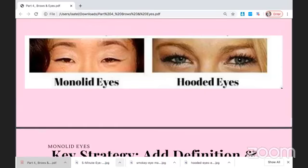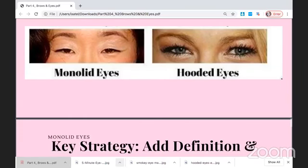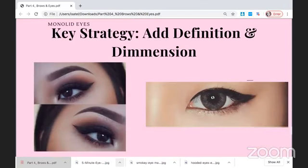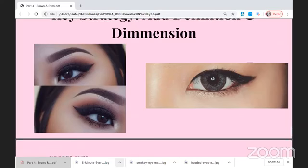So I'm going to show you how to make both kinds of eyelids stand out. For the monolid, you want to add definition and dimension. For an eyeshadow look, you want to go with the darkest shade closest to the lash line and then ombre it out. Just blend it in a lighter gradient from the lid to the middle of the eyelid, as you see on the girl on the left.